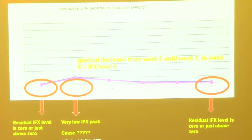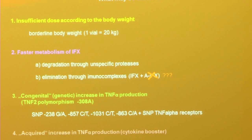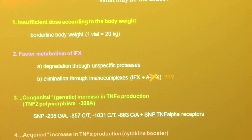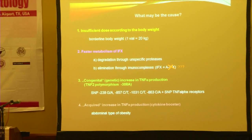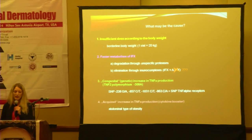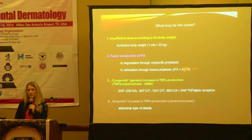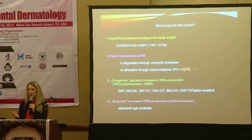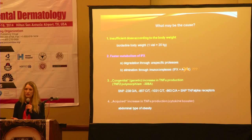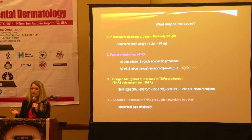So our question is, and also question for discussion, because these are our personal opinions, and I would be more than glad to discuss this question. What is the cause of the very low infliximab peak in week 2 in this group of patients? We were thinking that there may be an insufficient dose according to body weight. This may be the situation in the so-called borderline body weight patients when they benefit from adding one more vial of infliximab. Like, let's say a patient has 97 kilograms, they have 5 vials of infliximab, but you add one more and they're clinically doing better.